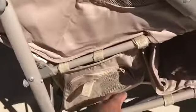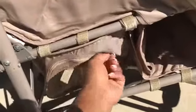It has a very small storage basket at the bottom, which actually I put some medicines in earlier that we got from the pharmacy. But as you can see, this stroller is good.